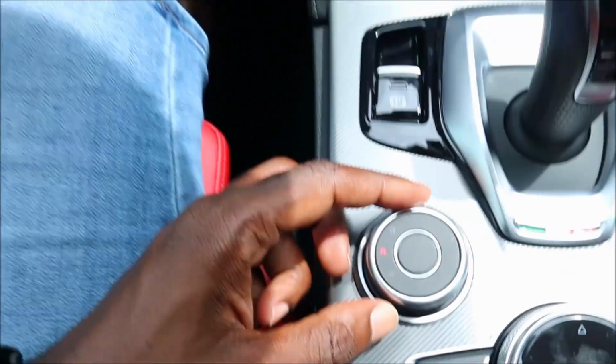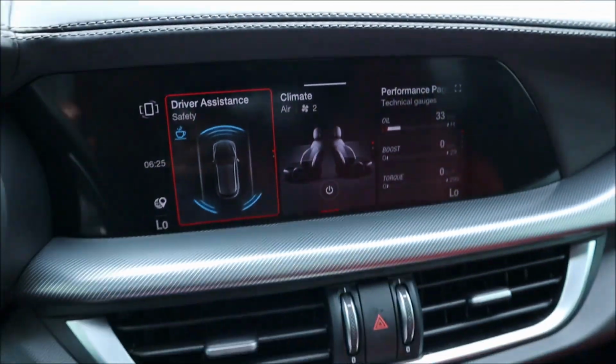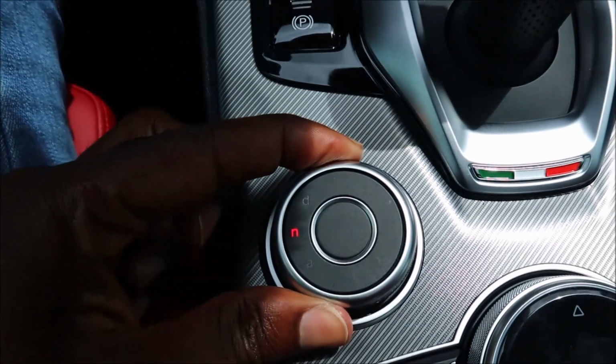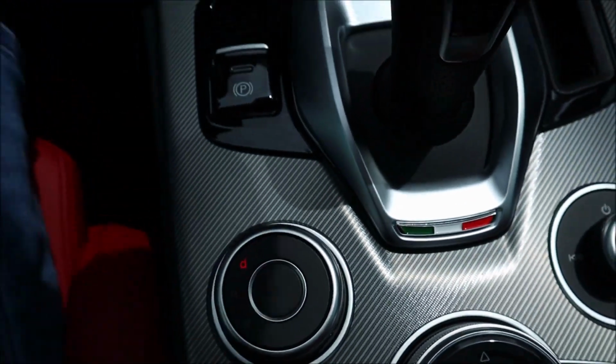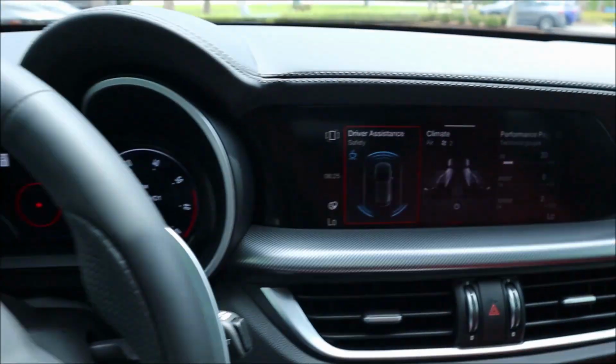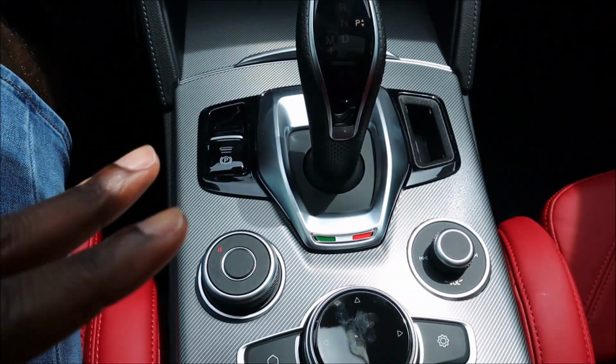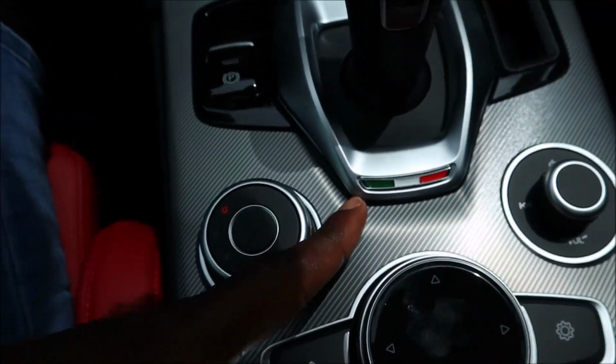And then advanced efficiency, that's going to be for your fuel economy and saving and cruise control and highway driving. And then dynamic, that is going to give you the most throttle response. You're going to have the most fun. It's going to be your most aggressive driving mode, give you the most selection and control of the car. You also have your Italian flag here.